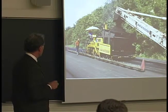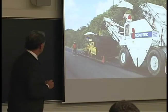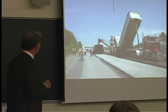This is a Blawnox paver that used to be made in Mattoon. They're now made in Pennsylvania. Just another picture.